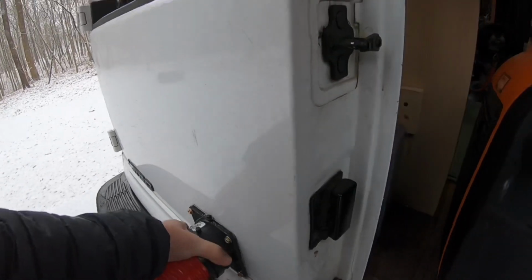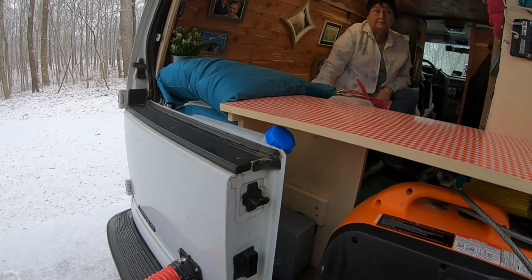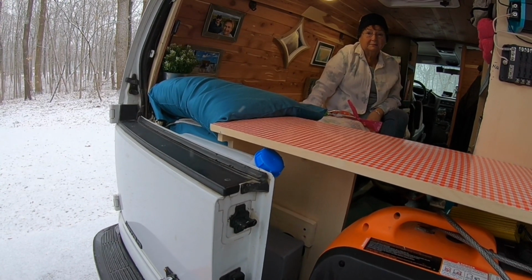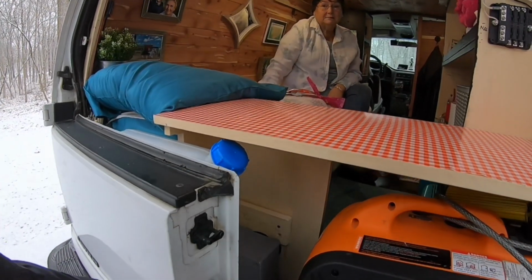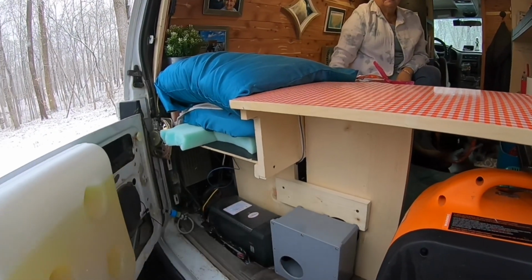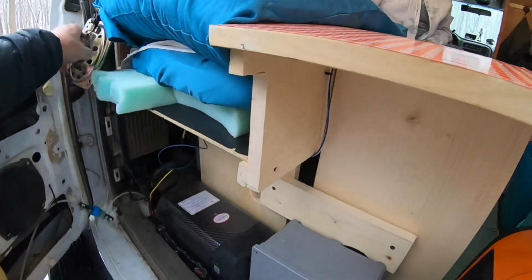What that does is that allows me to put heat from my diesel heater not only into the van, but also into the camper. So I'll open this up and kind of show you. I don't have the wiring all straightened out just yet. It's still a work in progress here, but we're trying to get there.